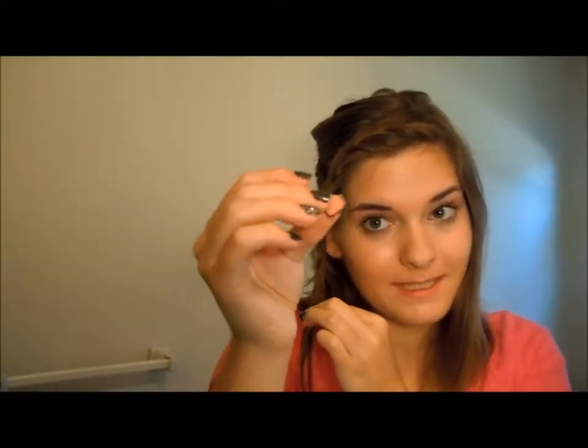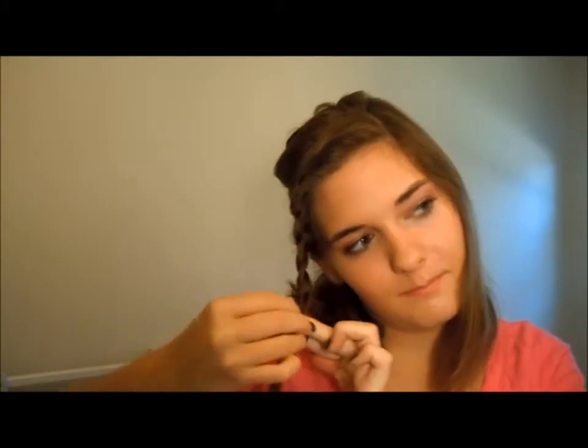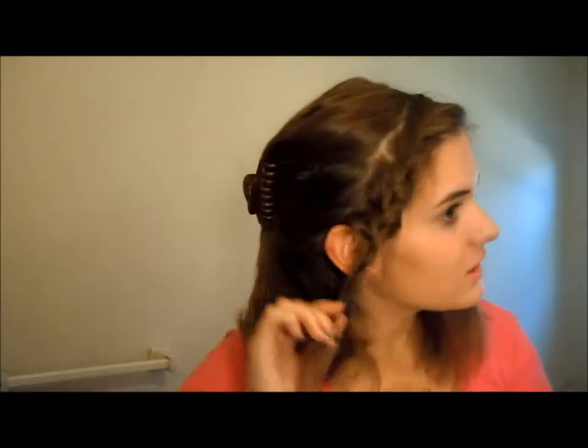So you just want to take one of these little elastics. I know they sell them pretty much everywhere, Walmart, the dollar store, you'll find them. They come in multiple colors, clear, black, and every other color in between, and you want to get a good grip on this because this is going to be like the foundation of your hair. Alright, so that should be good.